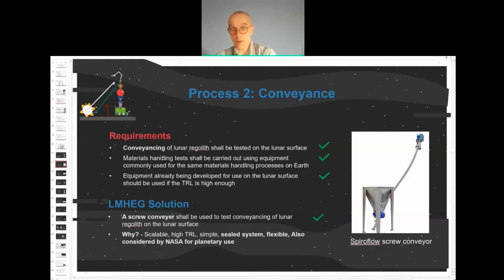In terms of conveyancing, looking at screw conveyors, again well established in terrestrial applications, and as part of expanding the community that's working on this, we're bringing in a number of commercial providers, in this case a company called SpiroFlow, who design and provide this equipment for terrestrial application, but this is also already being considered by a number of groups for space and lunar applications.